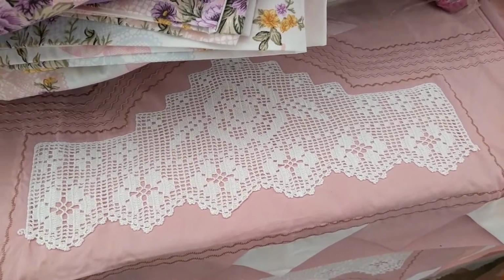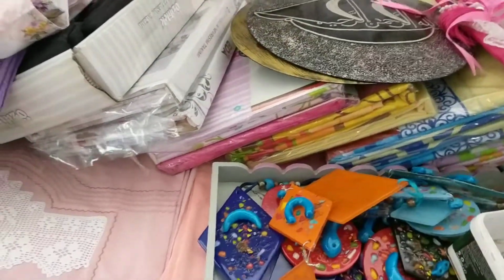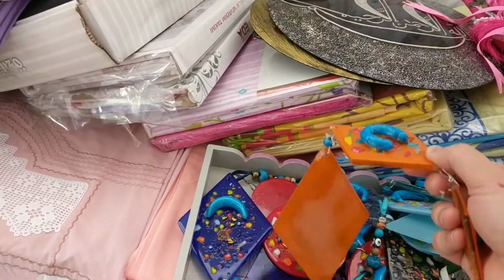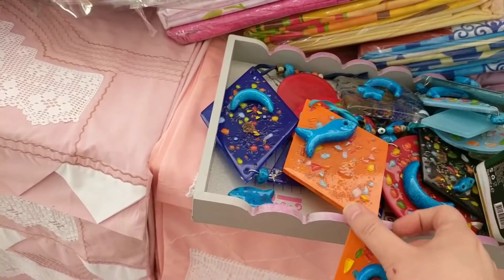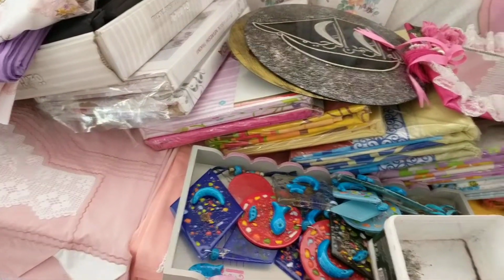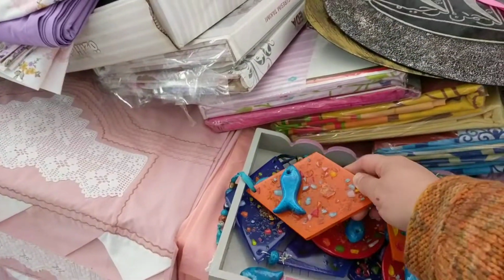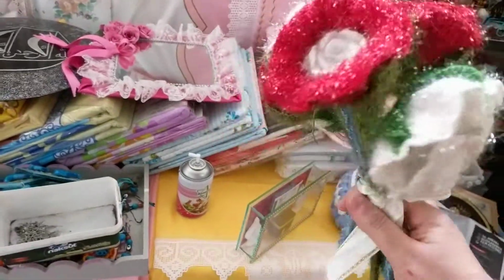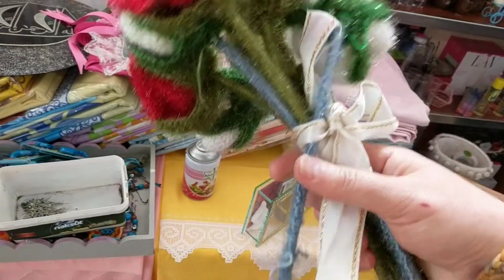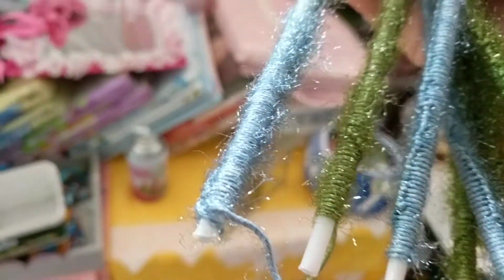This is for the kitchen, I believe. And here is, well, these are nice. You hang this, get rid of the bad evil. Can't take this because this will break in my luggage. Here is a crocheted flower. Looks like they just done over a straw. That's what it looks like.